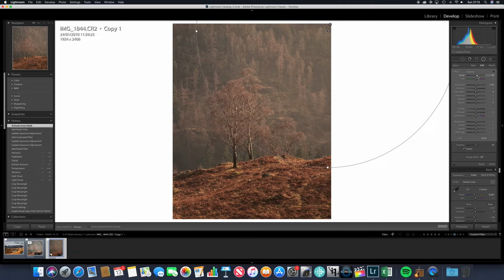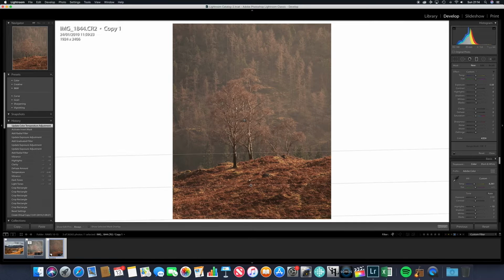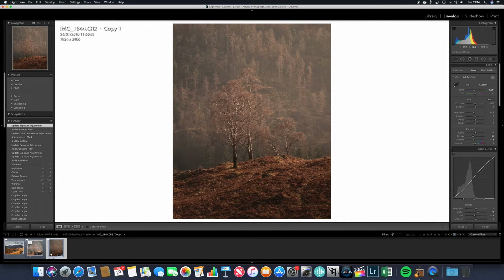There we go. There we go. And now this bottom bit, there's not really much going on down here, so I could crop to a square, but actually I'm going to keep it the same. So I'm actually just going to add some shadow to the bottom, just to ground the image a little bit. There we go. So that begins to make these two trees effectively pop on the image.